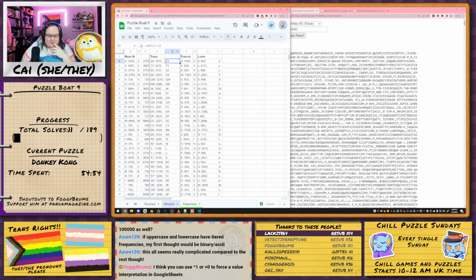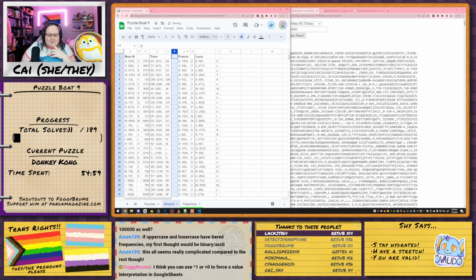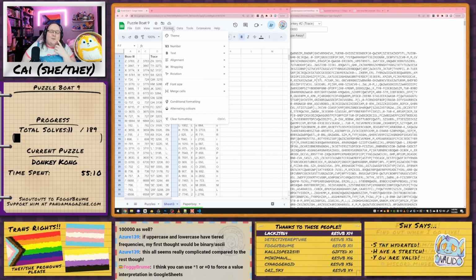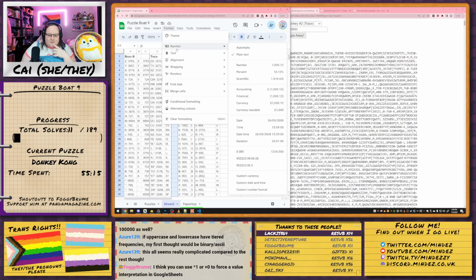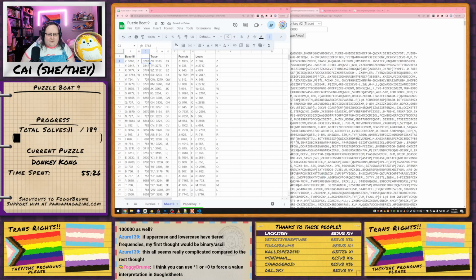Now I need to do the same thing for the rest of them. Easy. Only mildly struggling. Oh, you can do star 1 plus 0. I think format automatic should do the same thing. I don't know why it wasn't. I think it was because it was a formula that was always forcing it back into a string. So I just paste by value. Alright, I can probably just do the same formula, right? Except I've got rid of it like a fool.